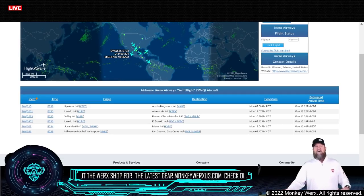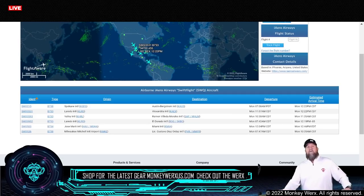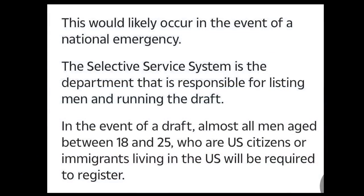And anyway, the draft came up. And what I want to show you here as we look at this stuff is that this is off the Selective Service System. And basically, it says in the event of a draft, and this is in the event of actually a national emergency. Okay, what does it take to declare a national emergency? Well, we kind of see everything being put into play to do that, right? And to what degree and level? I mean, we already have a national emergency in play. That's how they're doing the spending. That's how they were doing the border walls, right?